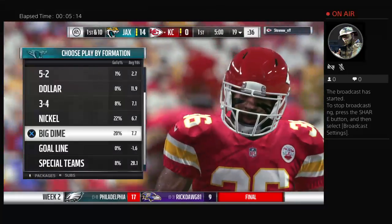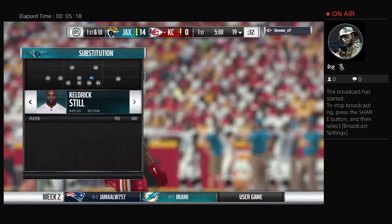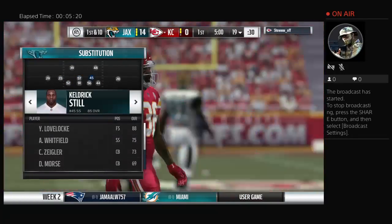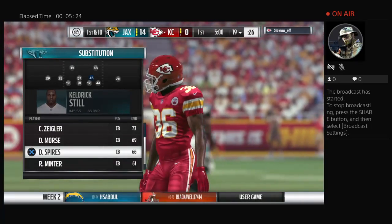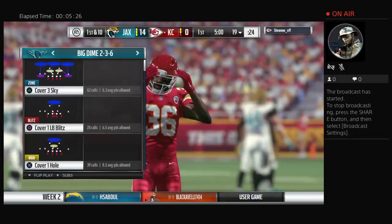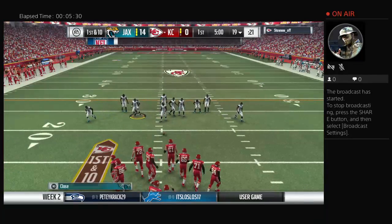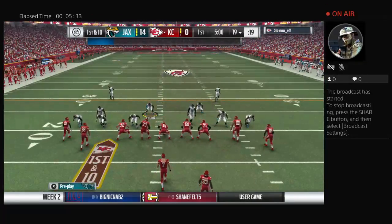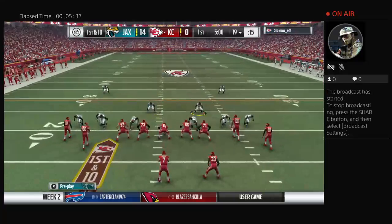And last drive, 3 and out. Still a goose egg on the scoreboard. How do they break that goose egg? They've got to find a way to get the ball in the hands of their playmakers, get them some space, and try and make a first down and get some momentum going. It's been a struggle for them throughout the game, and that 3-and-out on the last possession told you just how stalled they are on offense. So who will step up here? We'll see.